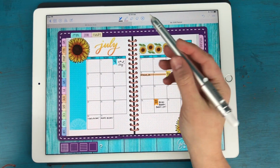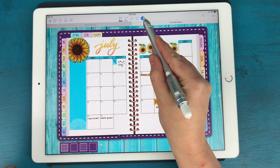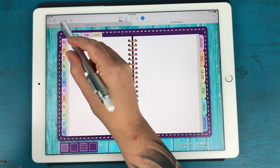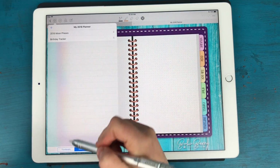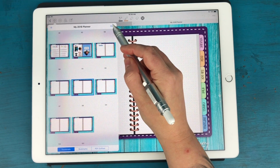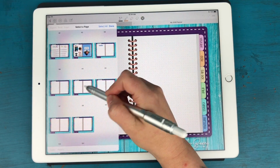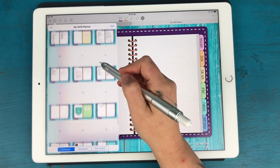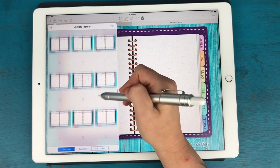So let's see, I want to go with my read-only tool selected. I want to go to dot grid, go up to the top here, make sure I'm on thumbnails. That's page 98. I'm going to hit edit, select that page, copy. All right, then I want to scroll up to where that is going in, which is in July.